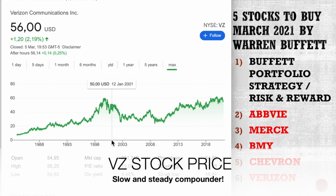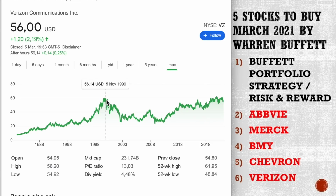bought. If we look at Verizon's stock price, you can see how over history it is a slow and steady compounder. We have seen exuberance, of course, in the dot-com communication bubble, then a lot of years of nothing, and then as interest rates went down, dividend stocks also did well, and here we are now. And now, as an investor, you might wonder why Warren Buffett is buying here, and why didn't he buy earlier when it was much cheaper?